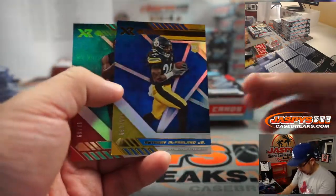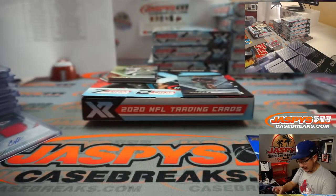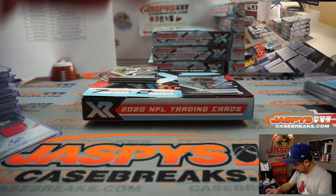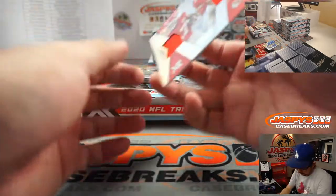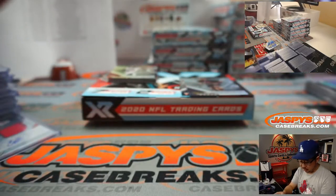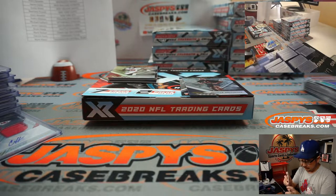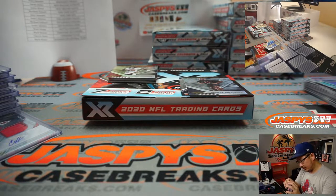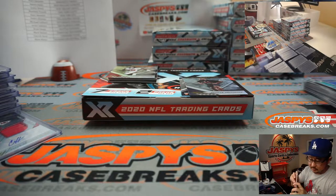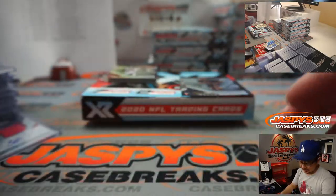Cam Newton, Phillip Rivers, Anthony McFarlane Jr. to 199. Marlon Davidson to 49. Then we've got a dual relic, team materials, 32 out of 99. Mecole Hardman Jr. on the left side and Clyde Edwards-Helaire on the right side. Actually, I could probably use a slightly smaller top loader. There you go, Chiefs, Yancey with Kansas City.